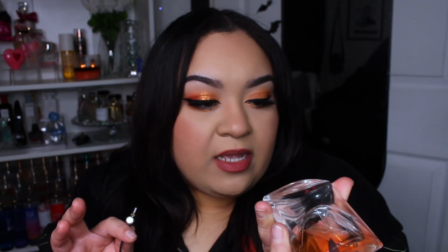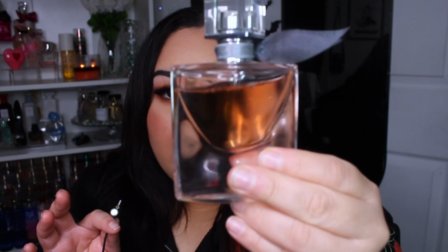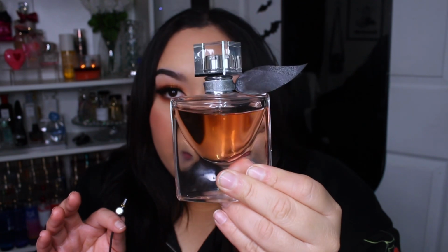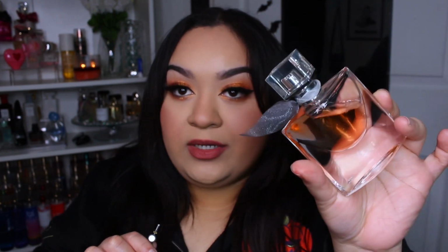I am going to be listing my La Vie Belle. This one is the 1 ounce, I believe. This one I bought from the Lancome website. So this is how much I've used of this one. It's a good dent. It's not extreme, but there's a lot of juice still in here. I just want to get myself a La Vie Belle flanker, so I want to get rid of this one.